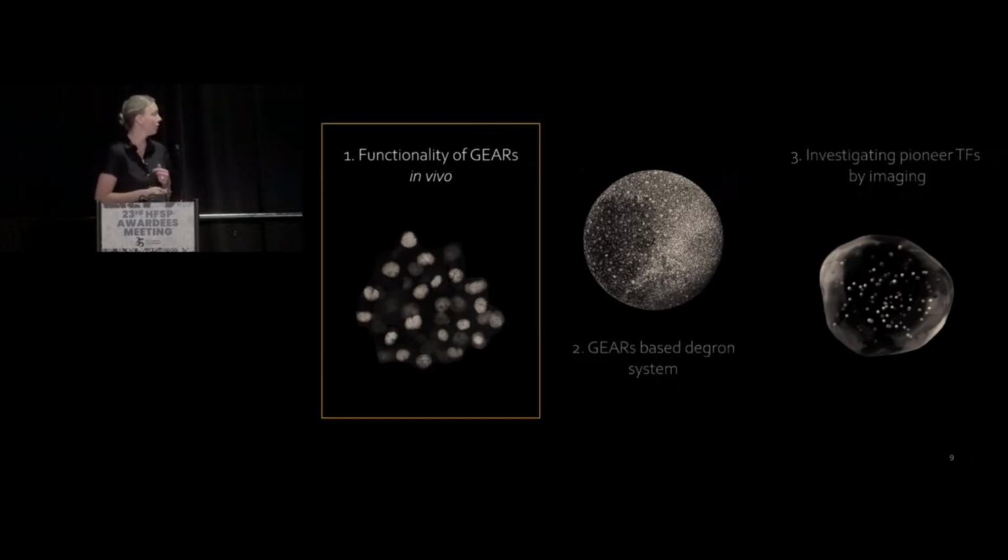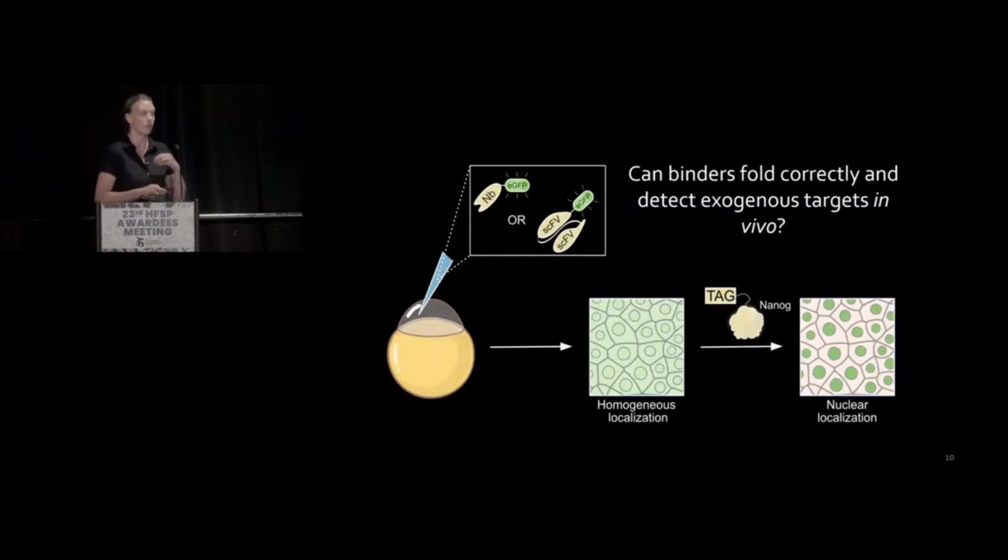So first, do GEARS actually function in vivo? To test this, we went back to our zebrafish embryo. We injected one-cell stage embryos with RNA that expresses either a nanobody or a single-chain variable fragment fused to GFP. We then co-injected these embryos with a construct expressing the nuclear transcription factor Nanog containing our epitope tag. If this system works, the fluorescent protein should be relocalized to the nucleus to bind to its target.